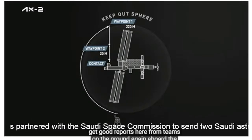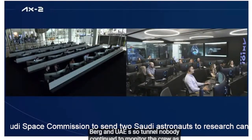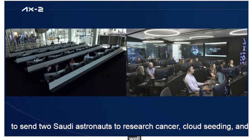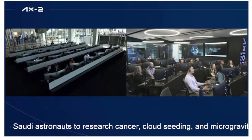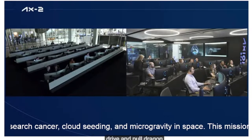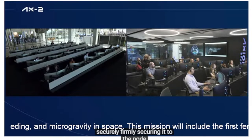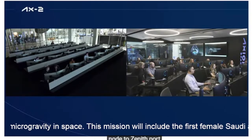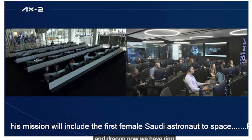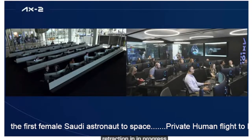Continuing to get good reports here from teams on the ground. Again, aboard the International Space Station, NASA's Woody Hoburg and UAE's Sultan Al Neyadi continue to monitor the crew as well. After soft capture is complete, those 12 hooks will begin to drive and pull Dragon firmly, securing it to the Node 2 Zenith port. And now we have ring retraction in progress.